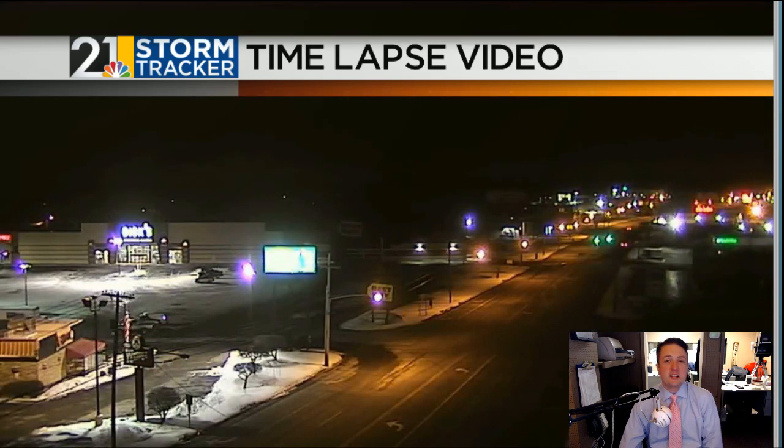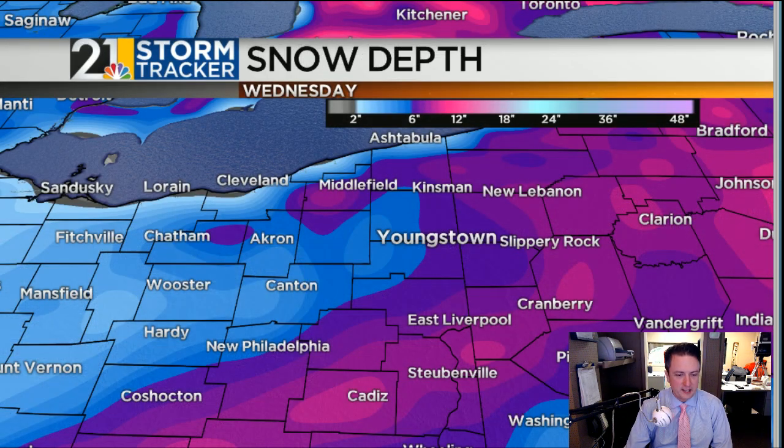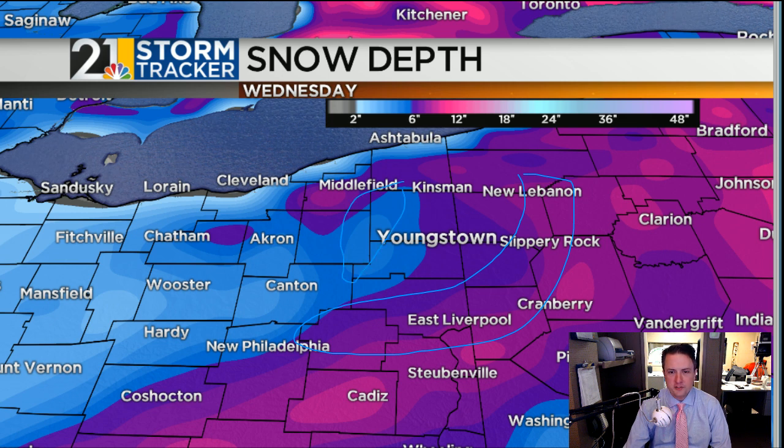And again, right on schedule, the snow did wind down as we headed into the midday hours today. As far as the snow depth across the region goes, as expected, the highest amounts were south and east of Youngstown overall. North and west, some lower totals. But everyone got enough to shovel and plow, that is for sure today.